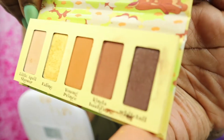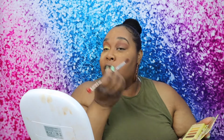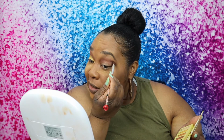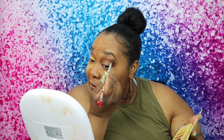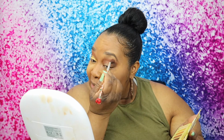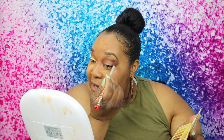Now it appears to be a matte brown, but it does have a little bit of like green flicker in it. I don't know if you can see, but it has the slightest amount of green flicker. So I take that and I kind of go on the outside of the crease and the outside of the eye in a sweeping motion, just to darken up that little part there. And again, it's very pigmented, so you don't need a lot. You don't need to dip in. It will almost start to look black if you do a little bit too much. So that's just to deepen in that corner there.